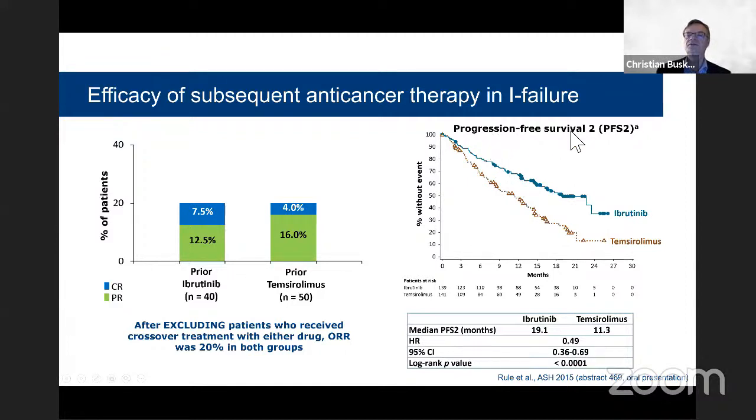And this is the progression-free survival two. You see that patients who actually got ibrutinib have a longer progression-free survival two compared to patients who were treated with temsirolimus. Why temsirolimus? Because it was approved for the treatment of relapsed mantle cell lymphoma. It was a large randomized trial. But you see, you should use ibrutinib also early on because it does not spoil your possibility to salvage. So the question is how to salvage.